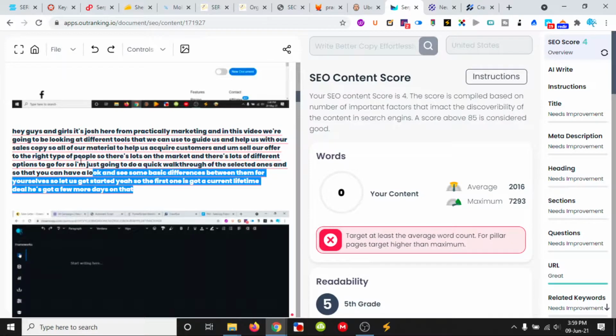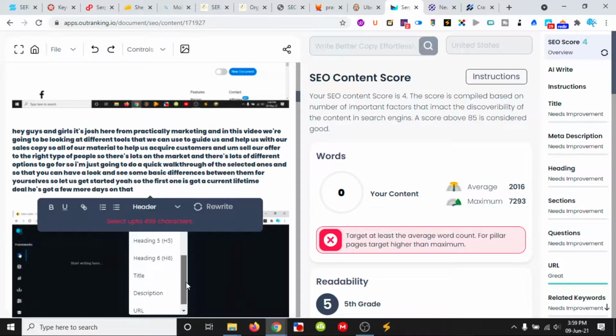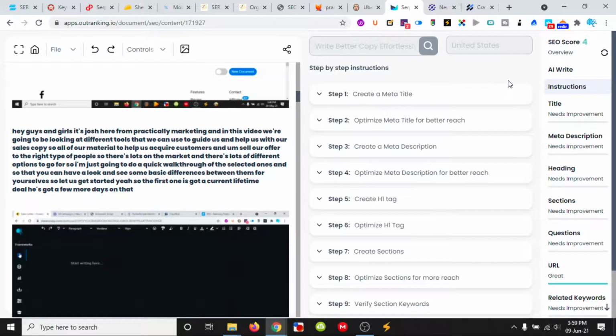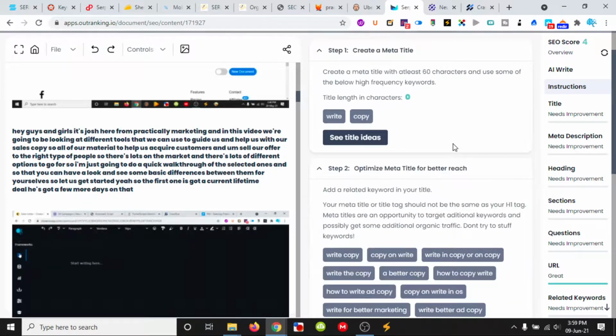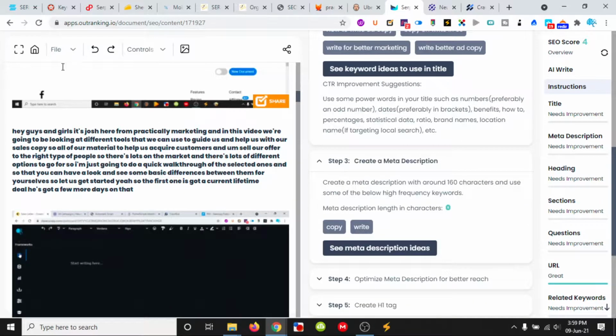So it doesn't work. So this is a new program too. It's got a few issues, like being able to change that easily. Doesn't seem to be able to happen. But if we go into instructions, we can go step by step into these instructions and see what it recommends for us to do all the way through each one of our articles. So a good content optimization tool. So we'll save that. We'll come back to it later.